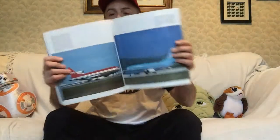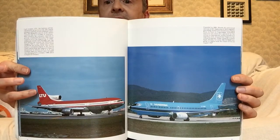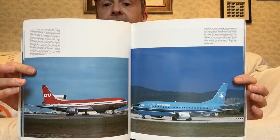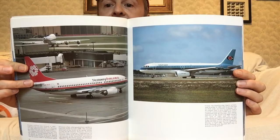LTU Tristar, they had a big fleet of these, and of MD-11s and A330s, very attractive livery. And a Maersk 737, and it's a very attractive two-tone shade of blue. I know Maersk as a shipping company is still around, I don't think the airline is though. Norway Airlines, that'll be at Gatwick I expect.